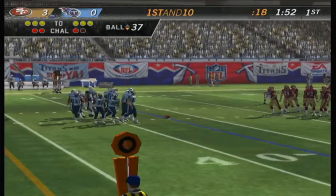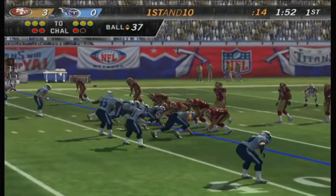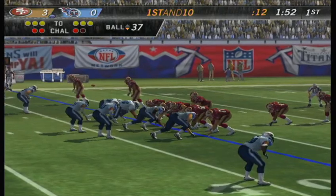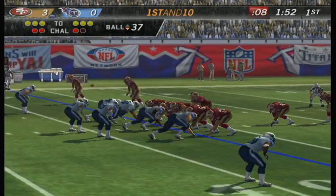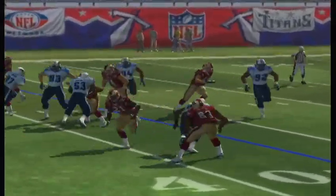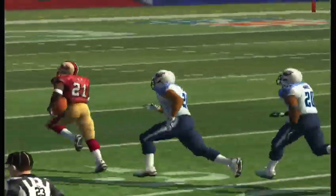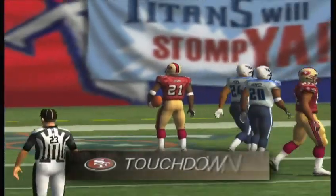After the missed field goal, they'll set up at the 37-yard line. First and 10. Nickelback in this time. Hand it off. On the ground. Keeps his feet moving. The 50, the 40, the 30, the 20, the 10. And they'll score. Touchdown.